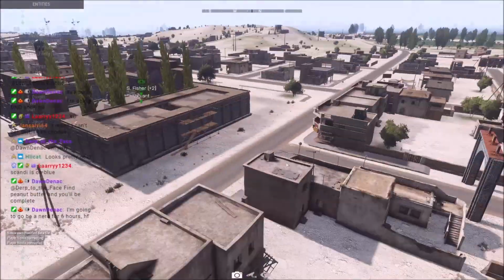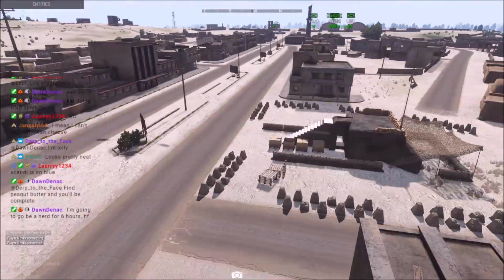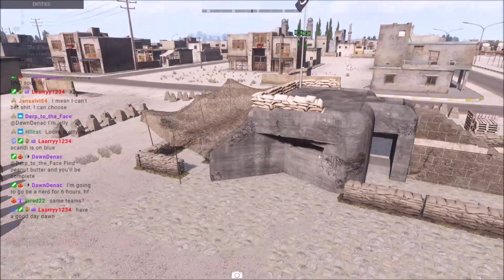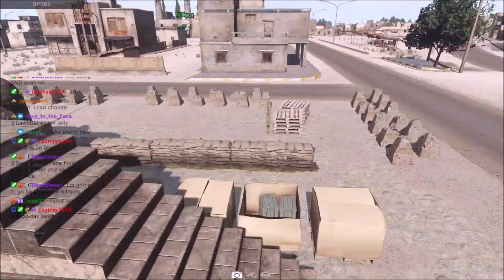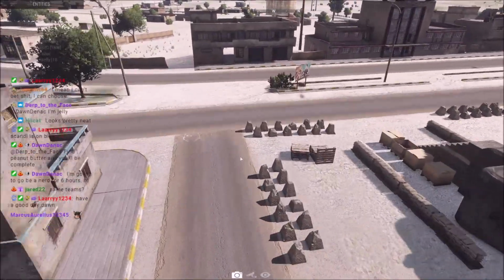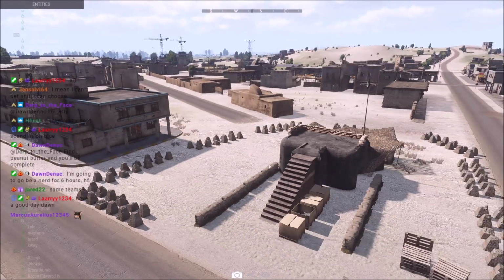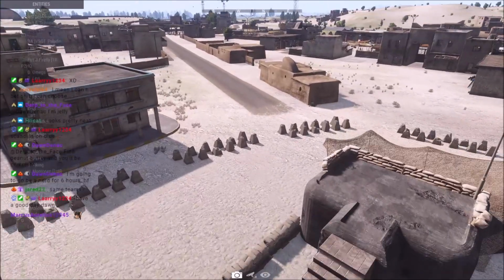One other thing I almost forgot. In the middle of the town of Zargabad, between Sector 2 and Sector 3, I put down another one of my custom compositions. This one's a smaller one. It is a bunker with hedgehogs around it. Nice. Those are hedgehogs, right? Dragon's teeth. Dragon's teeth, thank you. Hedgehogs are like four or five metal bars put together to make a congealed blob thingy. So that's pretty much the AO for tonight.